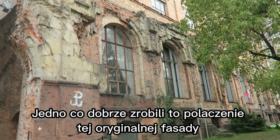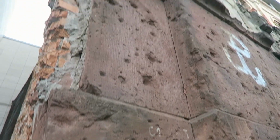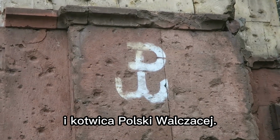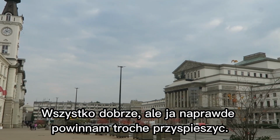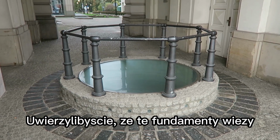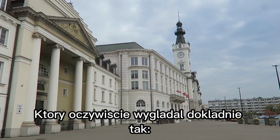And I really like how they incorporated the war-scarred walls into the rest of that new office building. This mermaid is the crest of Warsaw, and this is P and W combined into an anchor, the sign of the Polish resistance. Right, I really need to get a move on here, which is hard, very hard, because they all look so authentic. Would you believe that these tower foundations are the only thing left of the original building here? That, of course, looked the same as this one.